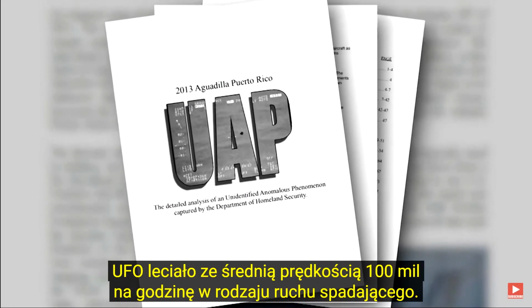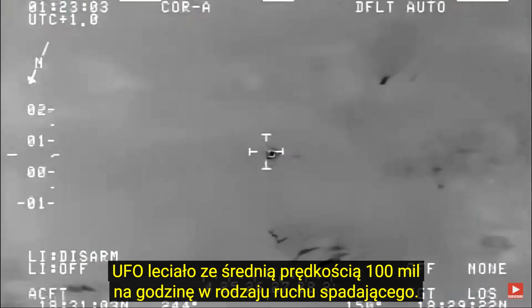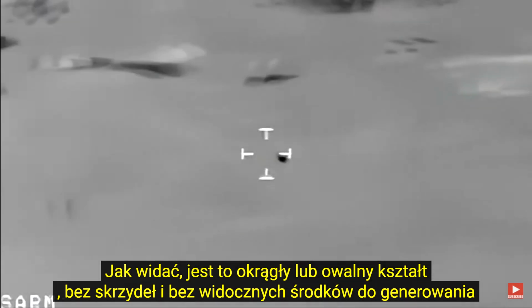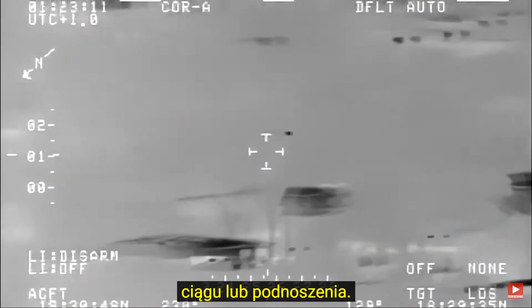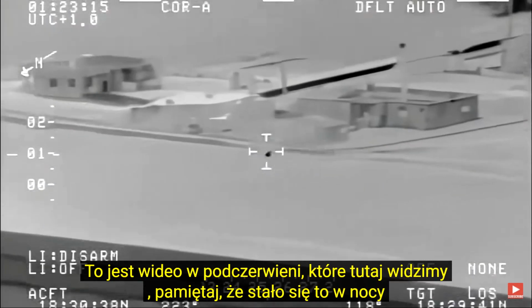The UFO flew at an average speed of 100 miles per hour in sort of a tumbling motion. As you can see, it's a circular or oval shape with no wings and no apparent means of generating thrust or lift. This is an infrared video that we're seeing here.